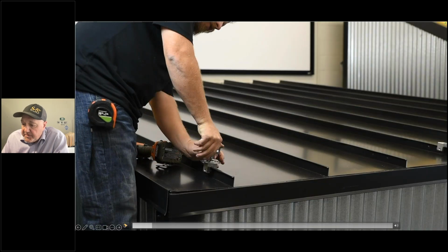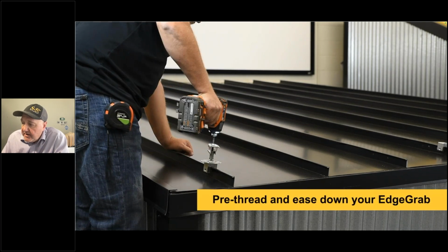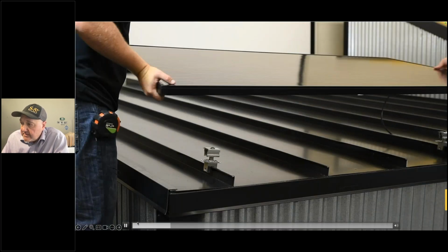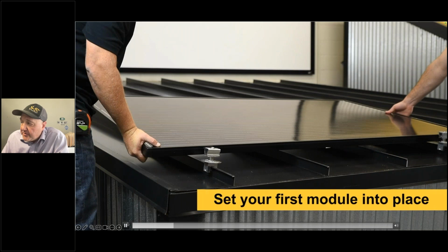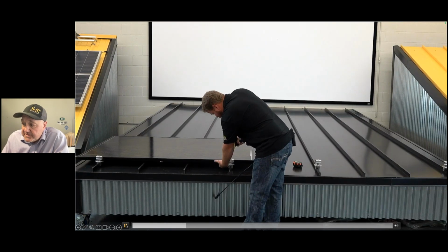So you have to measure the first row, and these can be all assembled. I don't know why you put the clamp, but you do draw a string, snap a line for that first row, which he's doing. Then after that, you don't have to measure anymore. So he's tightening those.